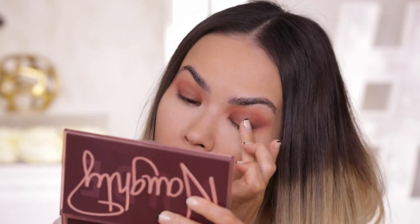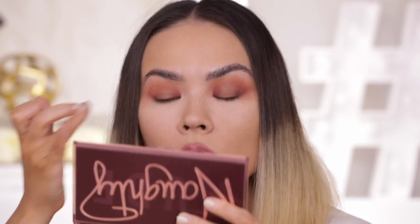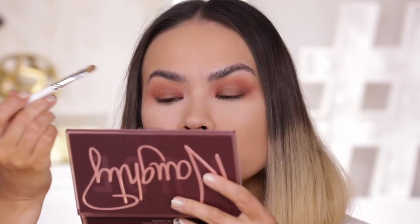It's funny because the name of this shade is Hard, but it's actually giving me so much softness and so much velvet vibes. I'm kind of obsessed. All right, I'm gonna pick up this shade here called Nughty, which is similar to that mahogany shade, perhaps maybe just a little bit darker.